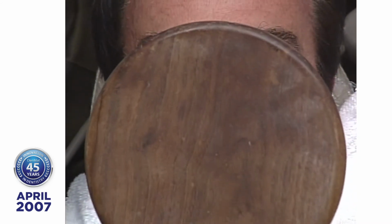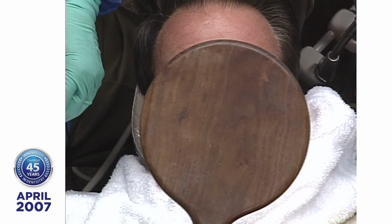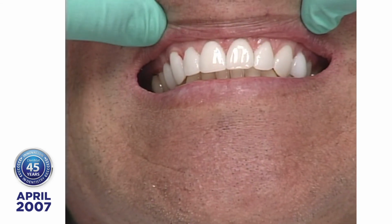Now we're going to let the patient take a look at this. Huh? You got to say that real loud so they can hear that in the mic. It's amazing. Big smile. Here, right, okay. Put your chin down a little bit.